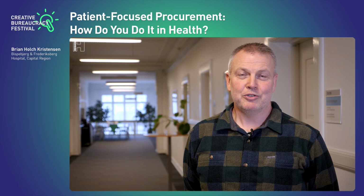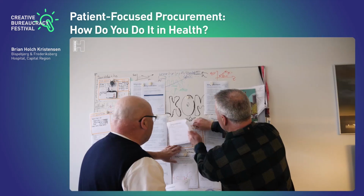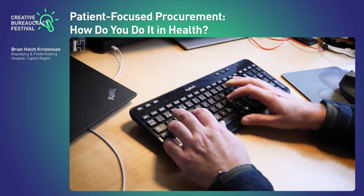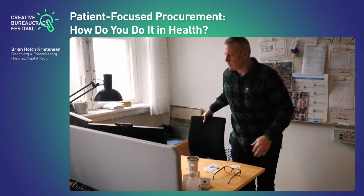So I would like to present to you the Need Factory, or the factory of necessities. It's a factory that has a twofold meaning. We want to find the true clinical needs in a hospital, and when we have a qualified and real need, we connect that to the commercial market or universities, where people external to the hospital help us find solutions to that need.